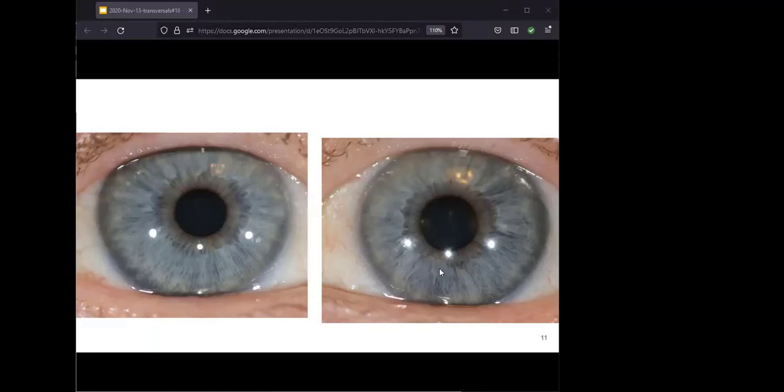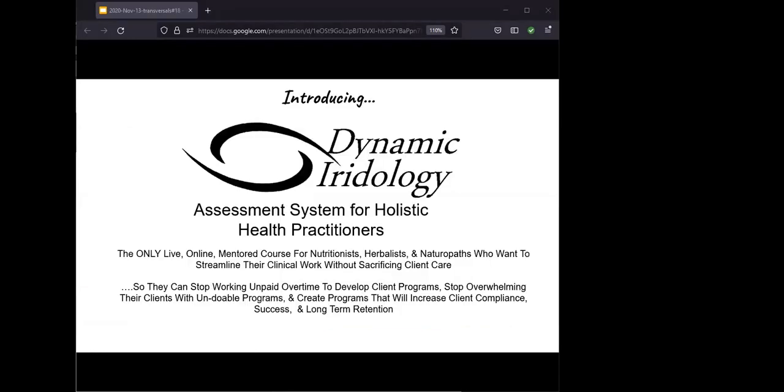So when we look at fibers, that is just one way that we want to consider fibers when we are doing an iris assessment. Just one tiny way, just a taste. We actually spend an entire lesson learning about fibers that are not radiating outwards in the Dynamic Iridology Assessment System course, which, by the way, is starting again in just about 3.5 weeks.